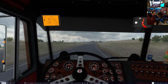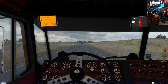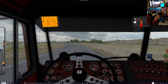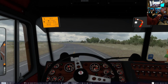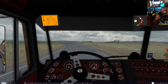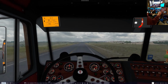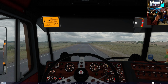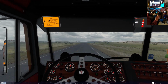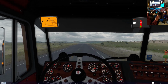I guess I'm going to try putting the windows up, after all this time. Oh, what am I doing? I was in 18th gear. Now I can't get it back in there. God, autopilot. I need another gear. That's what it's like when you got a 9-speed. Looking for another gear all the time.